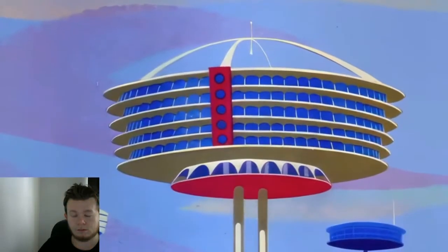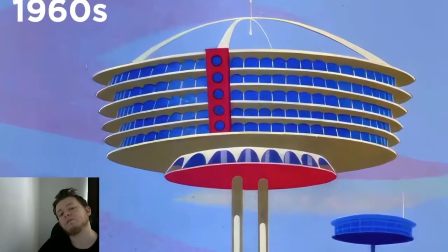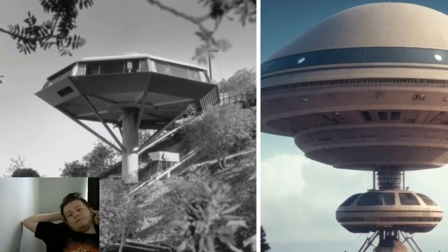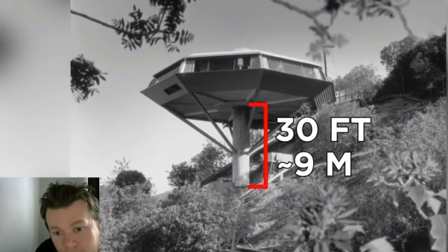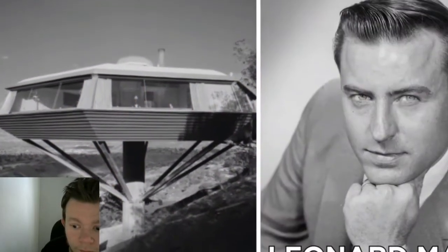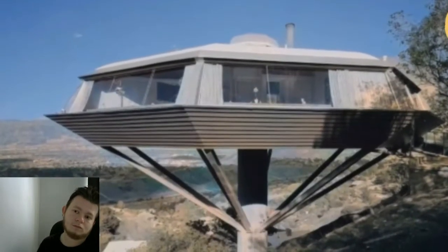But surprisingly, the sci-fi home was actually inspired by a real building from the 1960s, the Chemosphere in Los Angeles. The Chemosphere might look like a UFO on stilts, but it's actually a modernist house sitting on a 30-foot pole in the Hollywood Hills. The house was built by an aerospace engineer called Leonard Malin in 1960, and it's since established itself as one of the most famous homes in LA, becoming one of the city's official historic cultural monuments in 2004.